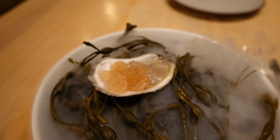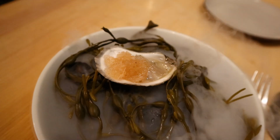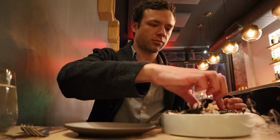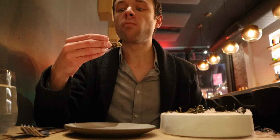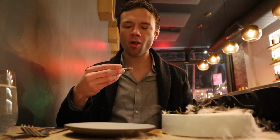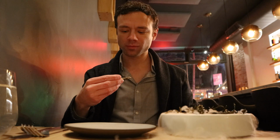The first was an oyster with a yuzu kosho mignonette. Besides the just plain cool presentation, it was a nice dish. The brininess of the oyster combined with the citrusy yuzu kosho was a refreshing and punchy bite to start my dinner.